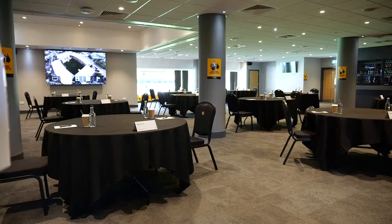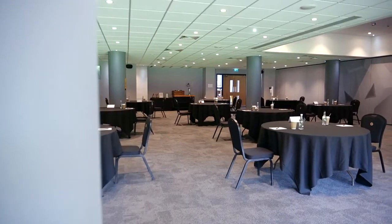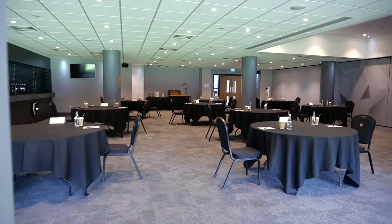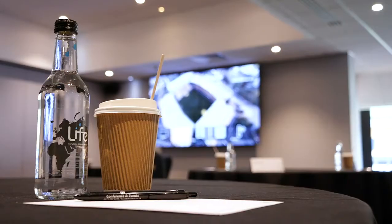So this room is Haywood Suite. We can do conferences in this room. As you can see, it's currently set up as a cabaret layout. This wall does also come down, so it could then be a bigger room, which can hold, in normal cases, up to 300 in a theatre layout.